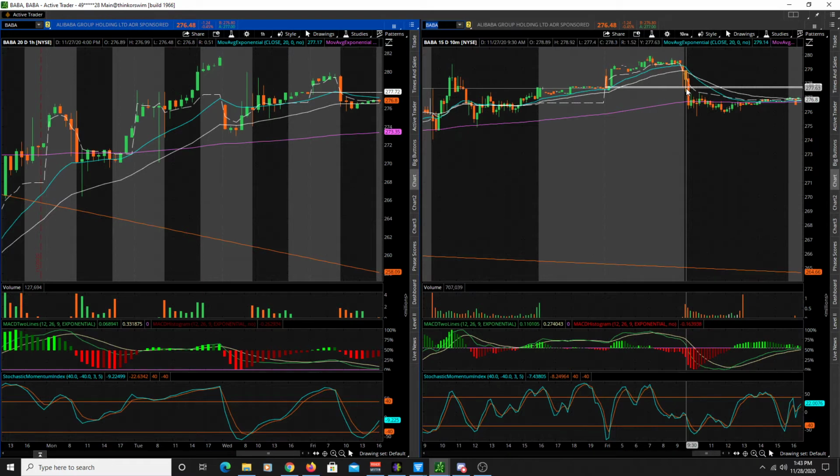I just jumped in it right away. So when it broke below the 272, this white line right here is previous day close. When it did break below that, that's when I grabbed it. I grabbed the 275 puts at 53 cents, and they went to 74 cents just in this little push. I was hoping they'd go more, but they didn't.